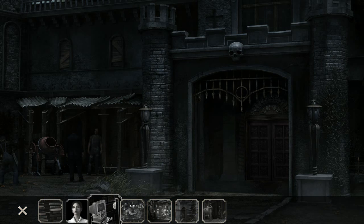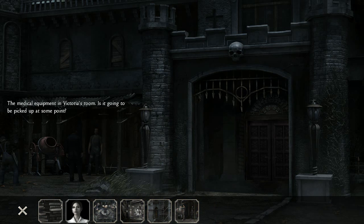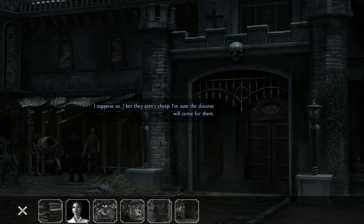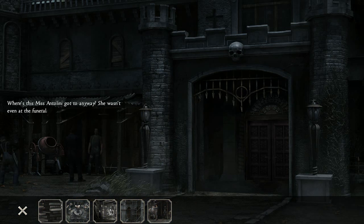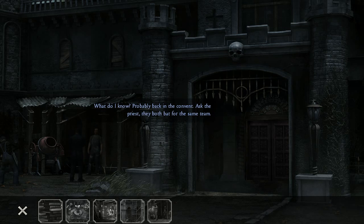The medical equipment in Victoria's room. Is it gonna be picked up at some point? I suppose so. I bet they aren't cheap. I'm sure the diocese will come for them. Where's this Miss Antolini got to, anyway? She wasn't even at the funeral. What do I know? Probably back in the convent. Ask the priest. They're both back for the same team.